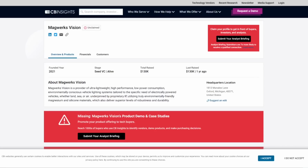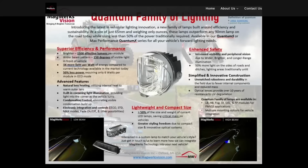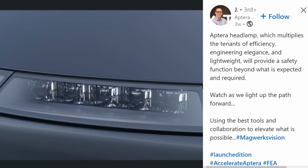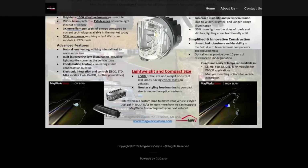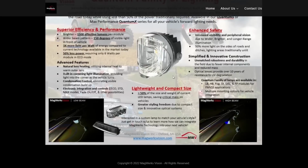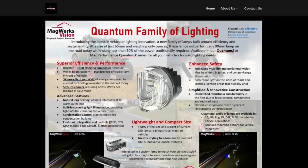Probably because it's patented. And what's interesting to me when you look at this thing right here, that looks just like Aptera's entire headlight assembly. So if you look at this, it's kind of this slanted thing with 1, 2, 3, 4, 5 modules. And if you look at this, it's this slanted molding with 1, 2, 3, 4, 5 modules. So I think this is Aptera's headlight module in their product page, which makes me think that they've been working with Magwerks for a long time, and Magwerks has indeed put Aptera's headlight assembly on their product page.